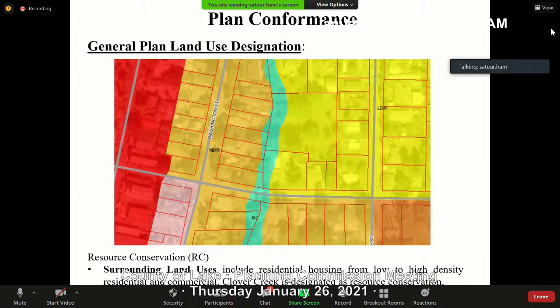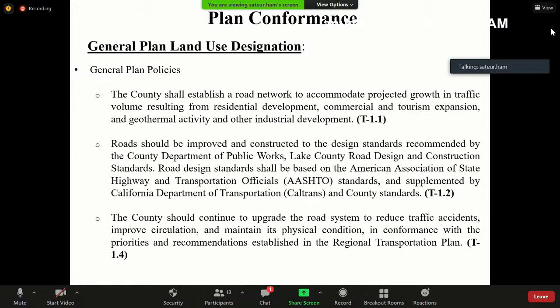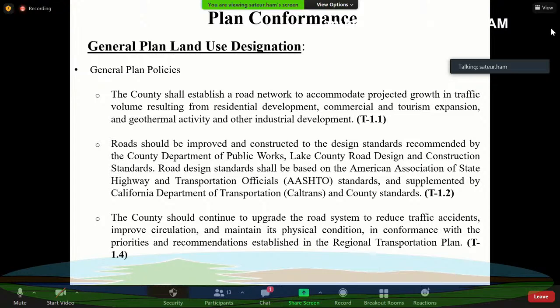The general plan designation is resource conservation, surrounded by low to medium density residential designation, and the zoning within the proximity is single to 2 family residential. The proposed improvement will ensure safe circulation for growing residential and commercial development where the general plan is designated as low to moderate density residential. The bridge currently does not meet current road standards per Caltrans rating, but the proposed project will satisfy these standards and ensure safe circulation for the growing population within the area.